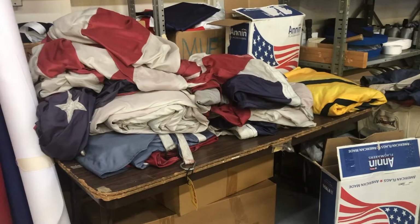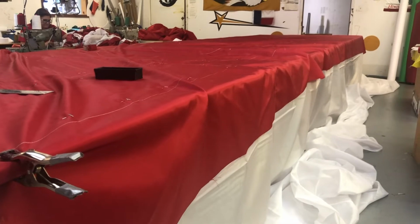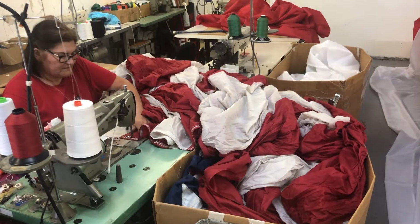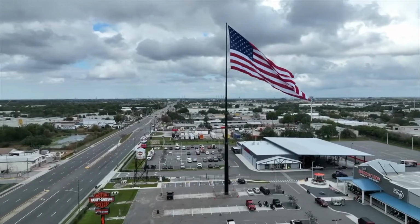In this huge building, they repair flags for the biggest displays in America. And after the flag was fixed, we carefully folded it into our carry-on and headed home to raise it for the 4th of July. That's a big pole.